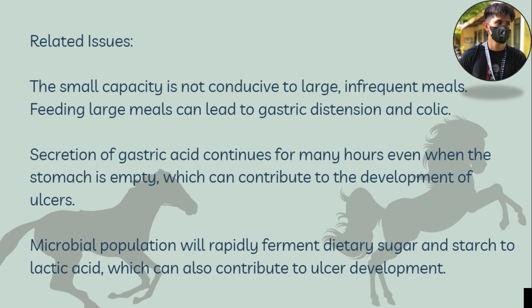Related issues regarding the stomach. The small capacity is not conducive to large and frequent meals. Feeding large meals can lead to gastric distension and colic. Secretion of gastric acid continues for many hours even when the stomach is empty, which can contribute to the development of ulcers.